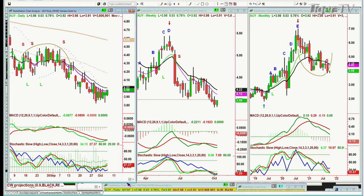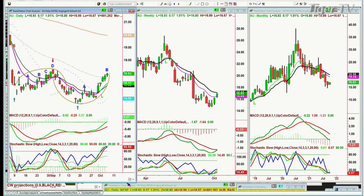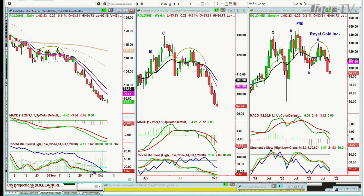But what I was interested in is AU, which is AngloGold Ashanti. Look at this. This is a nice move. It goes from the low 14s and is trading at 16.93. So it's very specific. Royal Gold is not doing very much. Look at this. Terrible. But it's making a doji candle right here at 93.83.